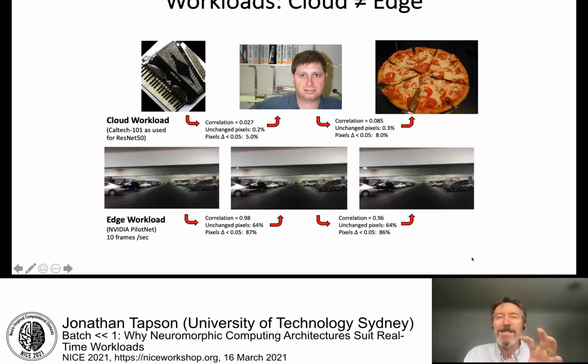And this is a classic cloud workload. This is what Facebook has to process when they try to decide whether your picture is offensive or inoffensive. Is it a party, a sunset, a cat, or whatever? The bottom 3 frames show a typical edge workload, meaning something out on the periphery of the internet. It's a driving video, and obviously it's highly correlated. There's almost no change from frame to frame. And I guess one of the key arguments of this talk is the appropriate architecture for the top problem is an utterly different architecture to the bottom problem.